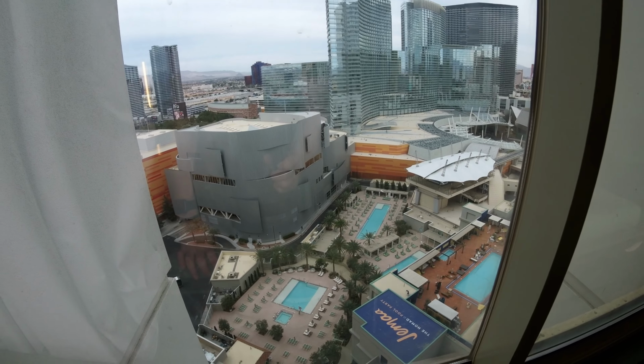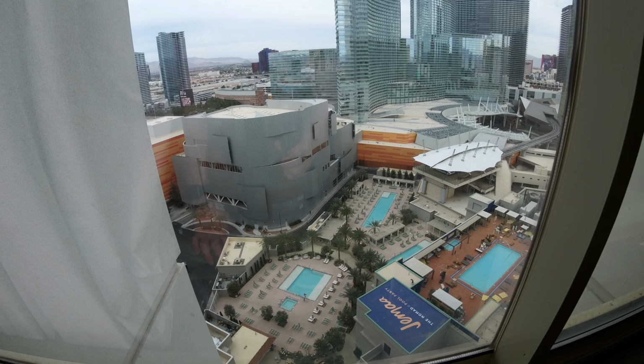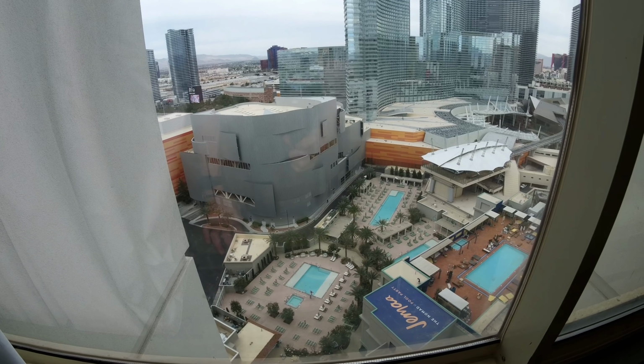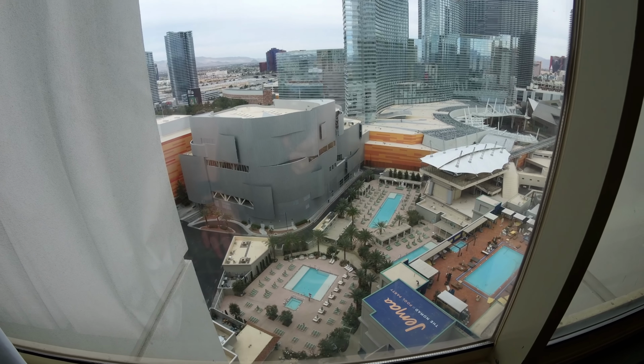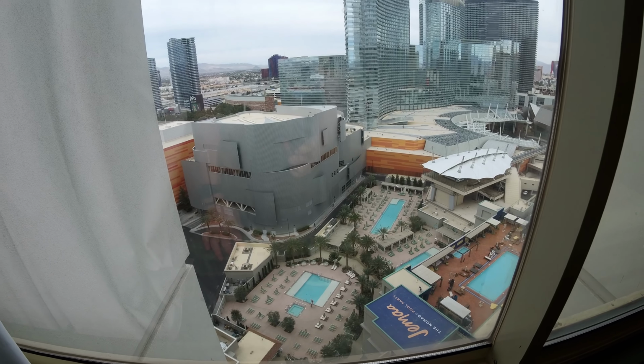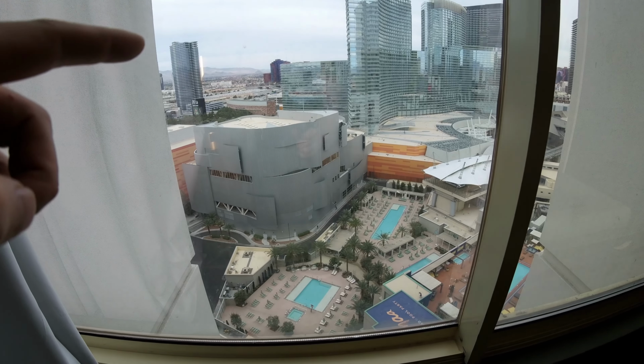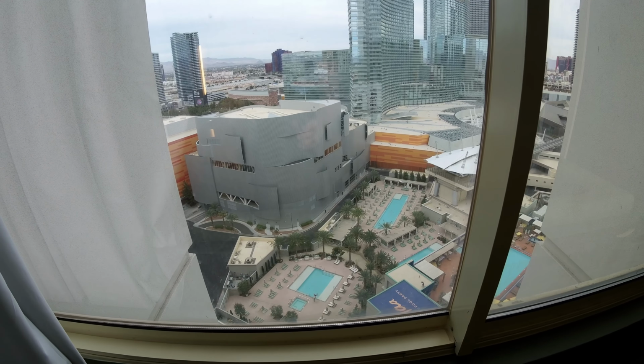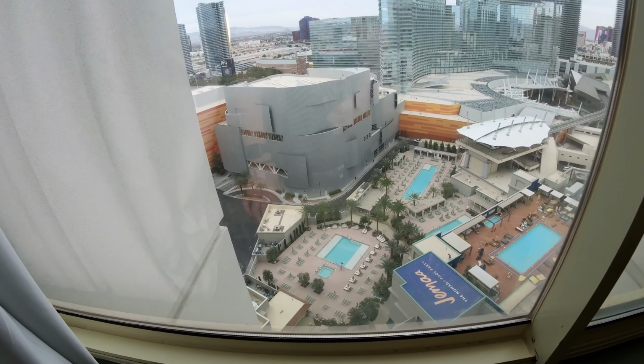The thing I liked about this pool setup the most is that there are 3 separate pools. Each one has a slightly different vibe, and each one is positioned differently, so it hits the sun at a different time. The one at the very back hits the sun in the morning, the one to the right hits the sun in the early afternoon, and the one down here hits the sun late afternoon. So no matter what time you want to get to the pool, you're going to have some sunshine.